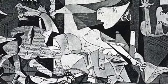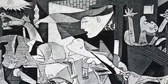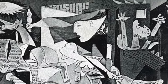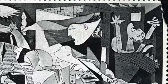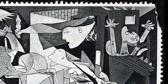then at other venues around the world. The touring exhibition was used to raise funds for Spanish war relief. The painting soon became famous and widely acclaimed, and it helped bring worldwide attention to the Spanish Civil War.